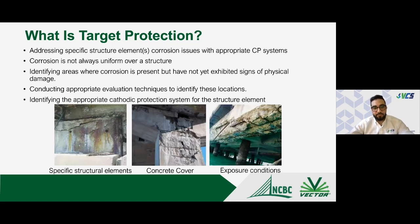In the image on the bottom left, we can see that depending on where the specific structural element is located, you can have corrosion activity taking place. This is a beam under an expansion joint, which has failed. And there is water runoff, which is essentially causing concrete to delaminate and spall.